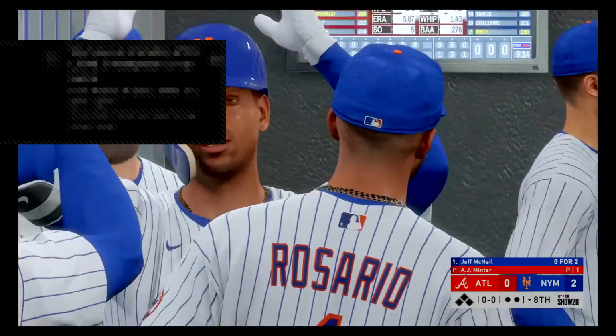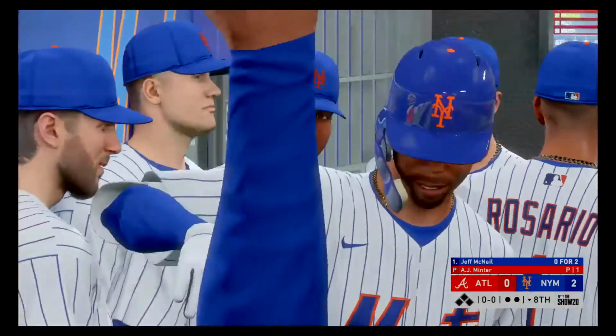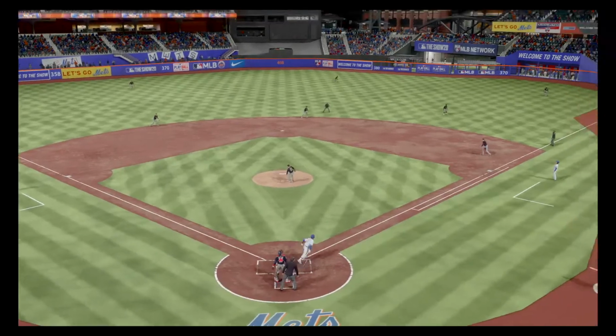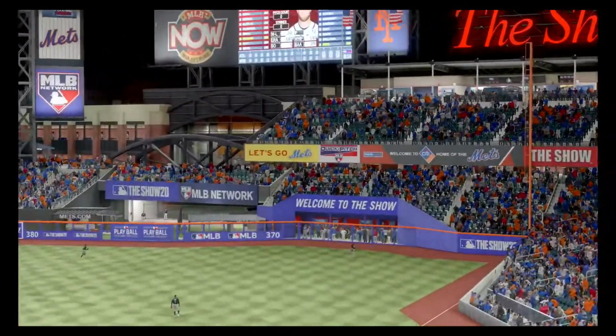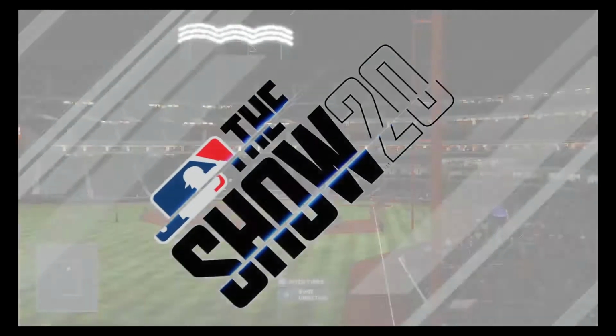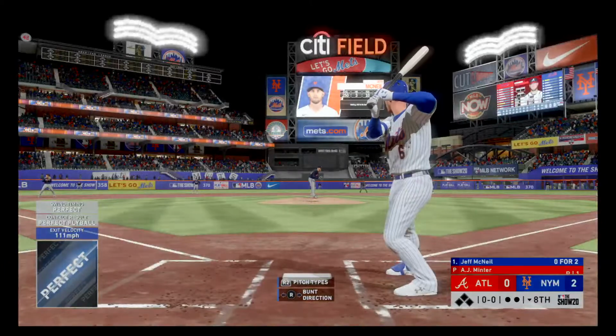And everyone in the home dugout just seemed to breathe a little easier. They're up 2 and only need 3 outs from their bullpen to wrap up the W. It's always nice to work with a little extra wiggle room.